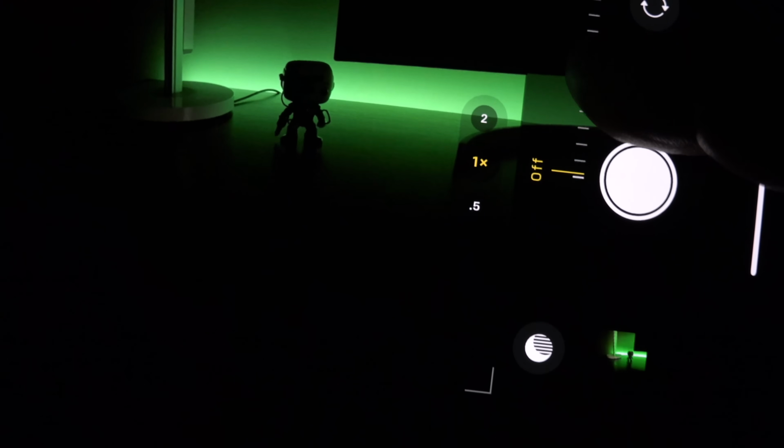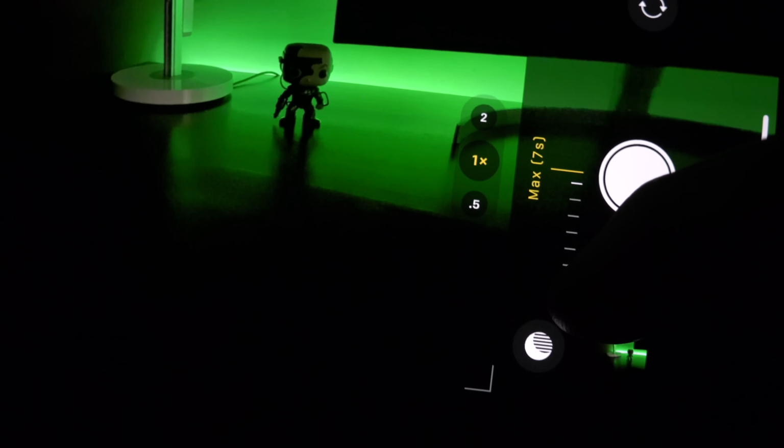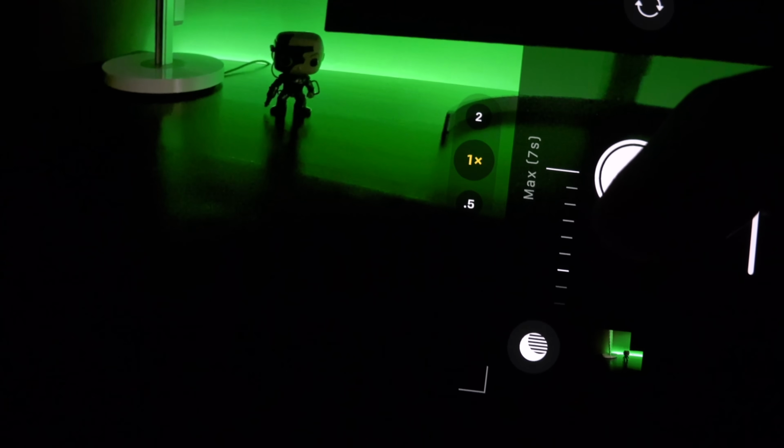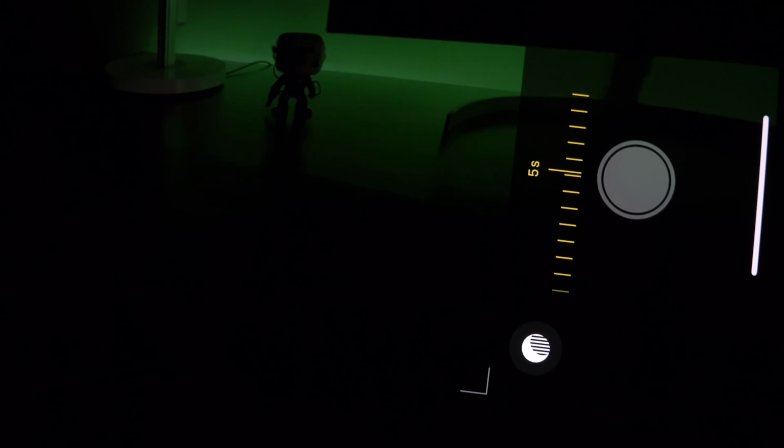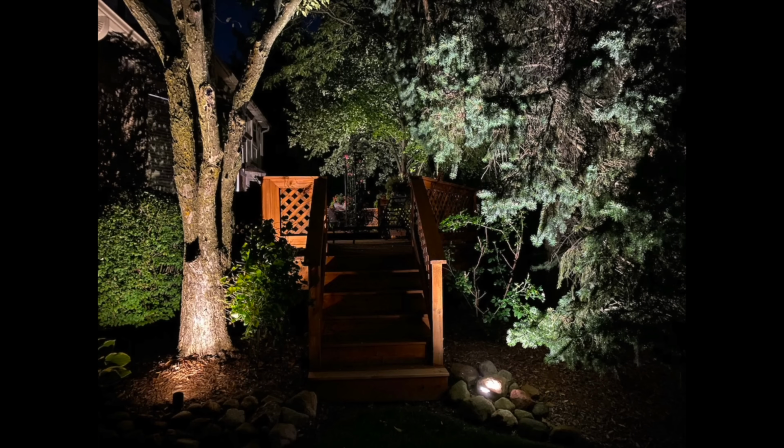And the overall effect is really impressive. This is something you can turn off with the on-screen dial if you prefer, and you can also change the intensity if you want, but for the most part, automatic mode works perfectly. So if you compare the images of the XS Max next to the iPhone 11 Pro Max, you can see there's a pretty substantial improvement in terms of detail, color, vibrancy, and of course exposure.